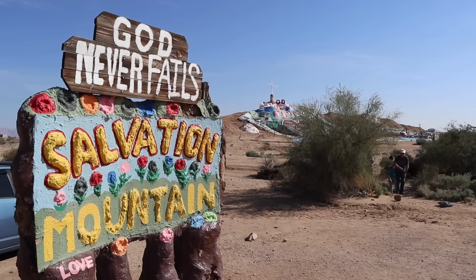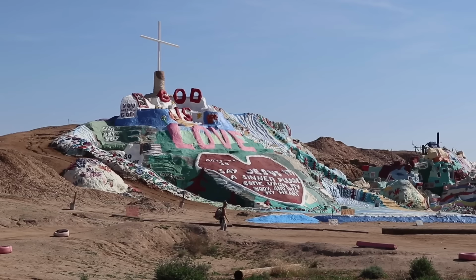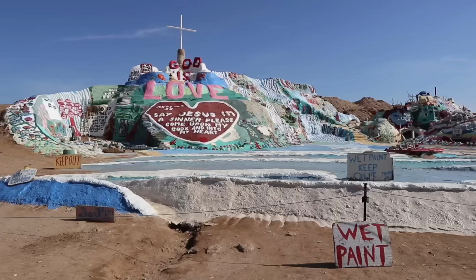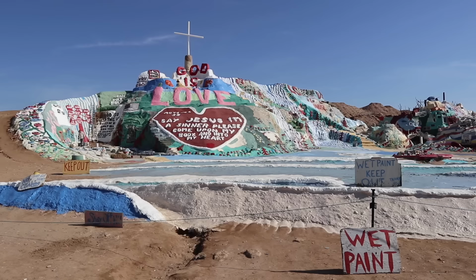Made it. Looks as if they're giving it a fresh paint job. Not allowed to meander up the side. Normally you can walk up to the peak. But they're taking care of business.